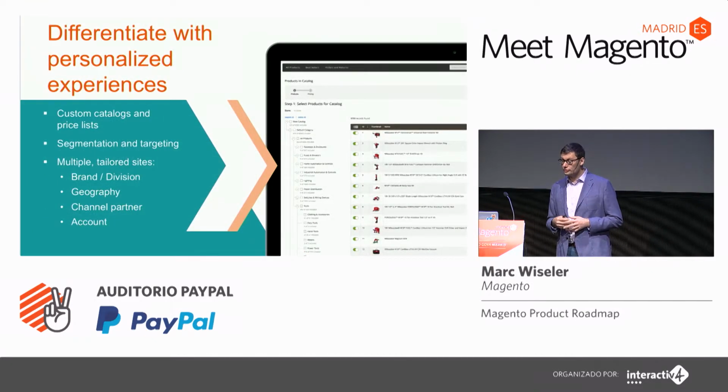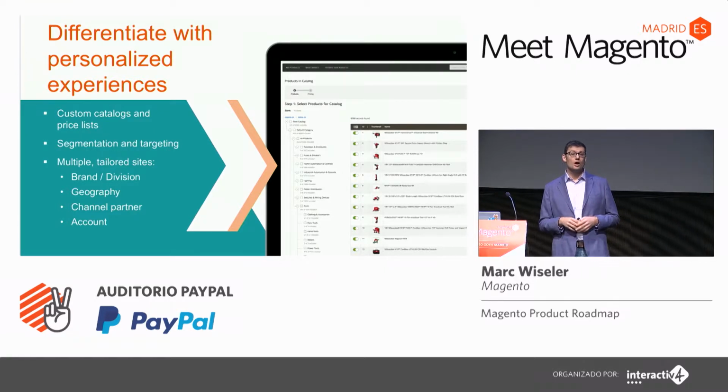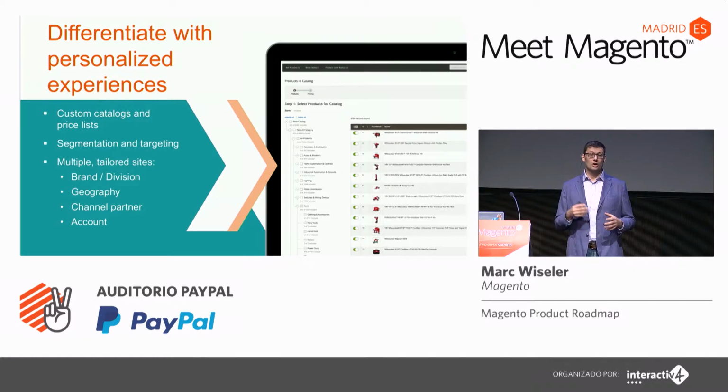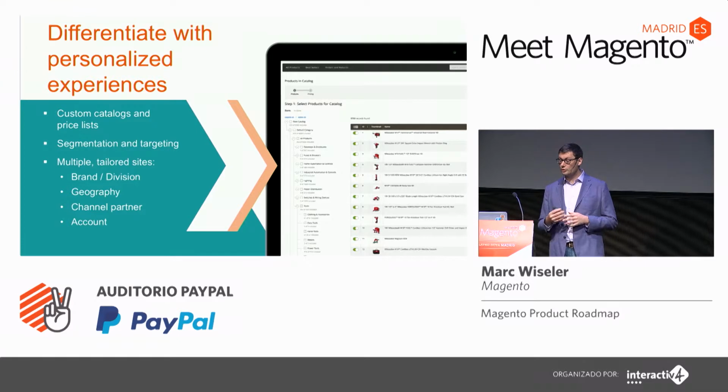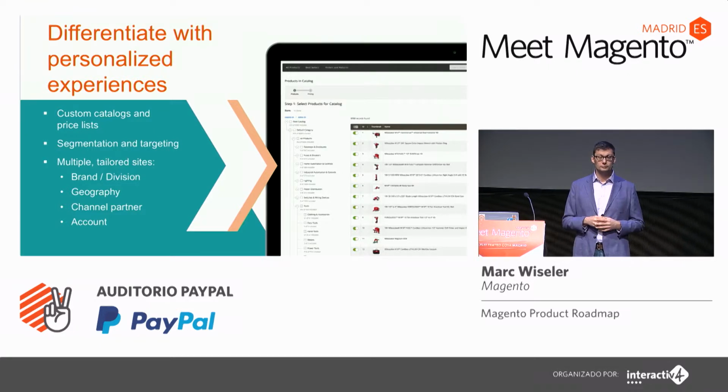We also allow you to differentiate and create real personalized experiences for B2B customers. We have the ability to create custom catalogs and custom price lists on an individual customer basis. We have the ability to segment and target these customers, showing them relevant promotions, relevant product recommendations, and relevant content, and building that customized experience for an individual user or an individual company.